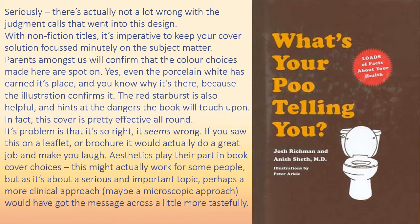Aesthetics play their part in book cover choices. This might actually work for some people, but as it's about a serious and important topic, perhaps a more clinical approach, maybe a microscopic approach, would have gotten the message across a little more tastefully.